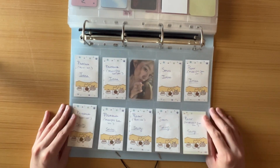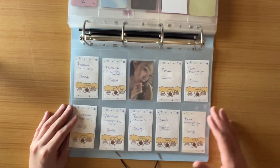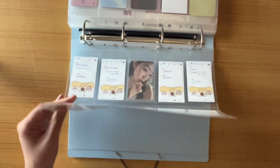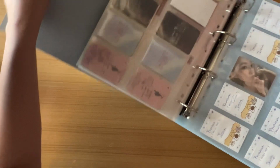I may just have to buy stuff, but yeah, of course, just like the other announcement I made for trading and stuff, go ahead and look on my Instagram, see if you have anything you might want to trade for. But yeah, so that was it for this Miah Cafe binder with my 3 groups.